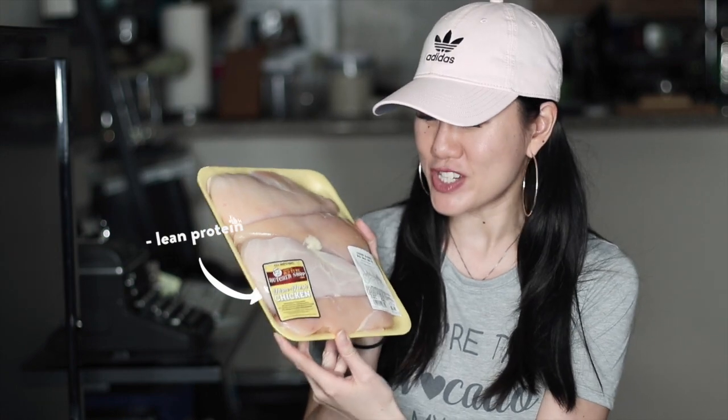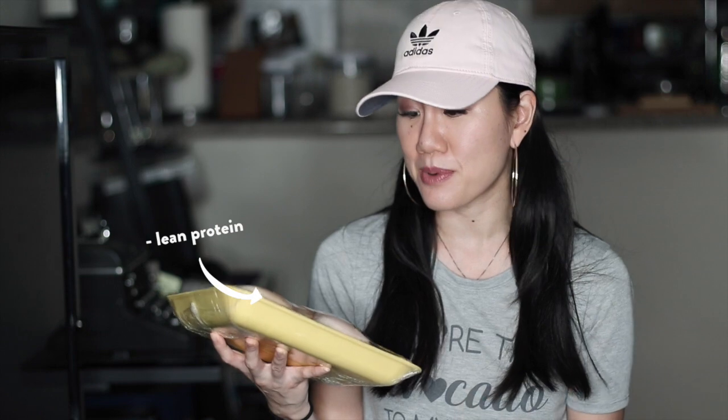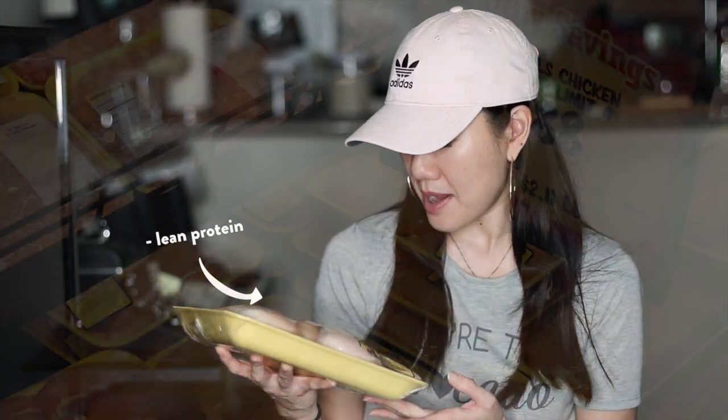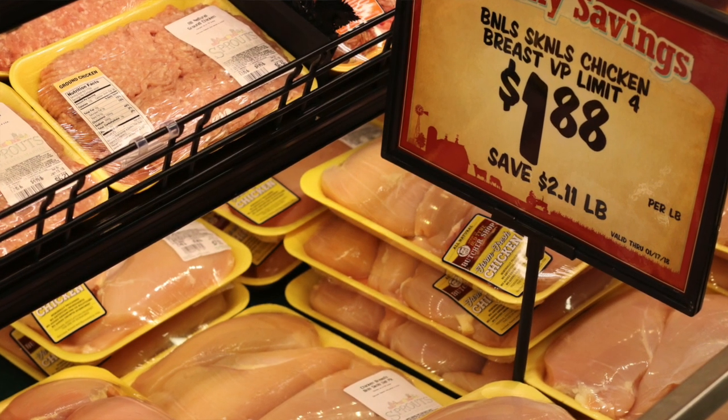So next up, I have chicken breasts, and I love chicken breasts because it's nice and lean, it has a lot of protein, and it's easy to make. I just usually make it in the oven. Sprouts actually had a great deal on chicken breasts. It was $1.88 a pound. So for all of this chicken, I only had to pay $6.81.